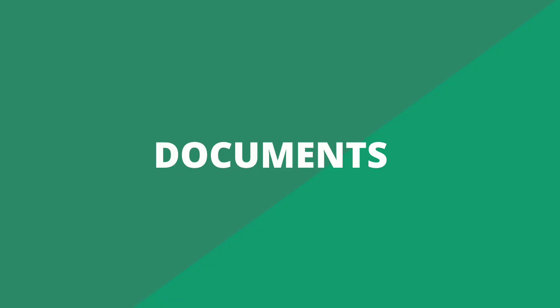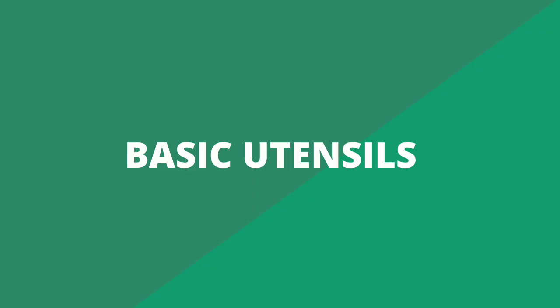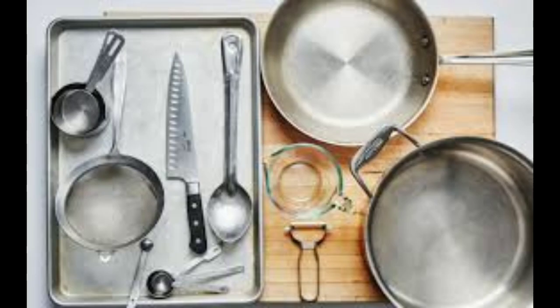Then you must carry your documents, like your 10th and 12th documents and all those things, because if there are vacancies in colleges or internships and all, you will need those documents. So carry your documents. Then you can carry some basic utensils like thali, spoon, knife and all. You will need basic utensils only.